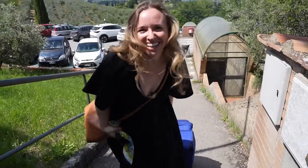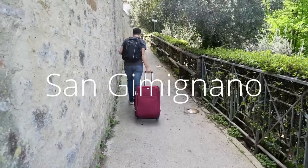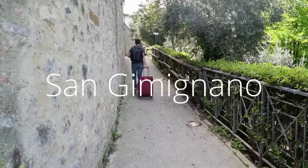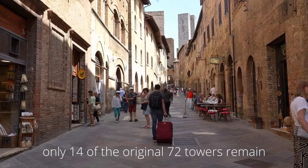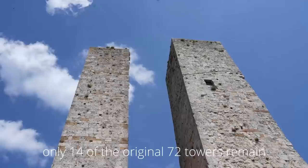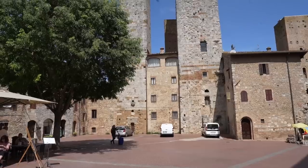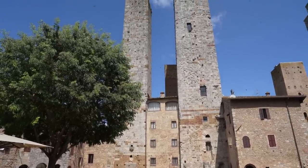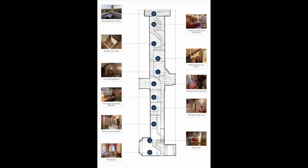At least you don't need to do stairs. Right, this is better. Welcome to San Gimignano, a picturesque medieval town in Tuscany that's famous for its stone towers. The tower consists of 143 steps spanning 11 floors, and I'm going to give you a map to screenshot for reference later.